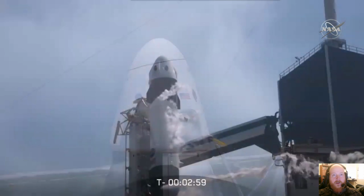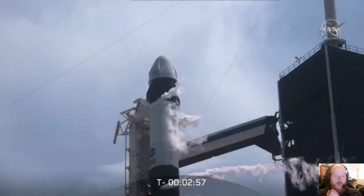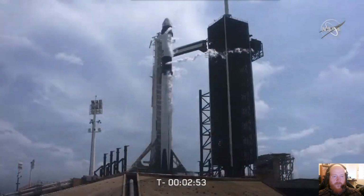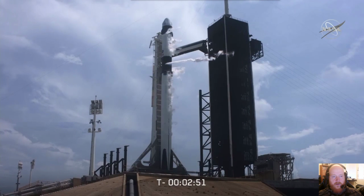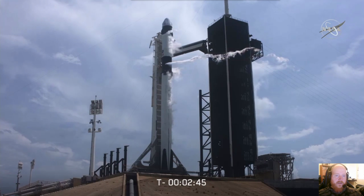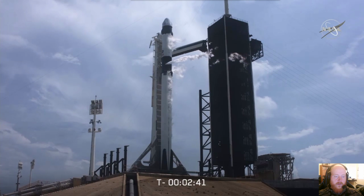Oh, they've actually uncoupled. Oh, they'll bleed. The bridge is decoupled, right? Dragon has transitioned to terminal count and is on internal power. I think so. It's like stage one decoupled. Disconnected. Okay, we're T-minus 2 minutes, 42 seconds.